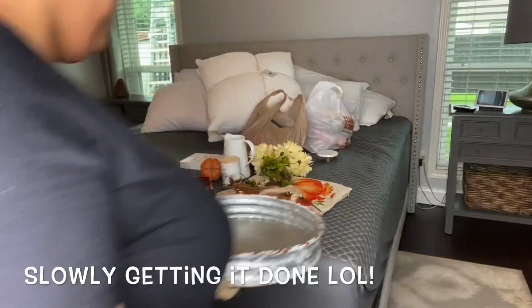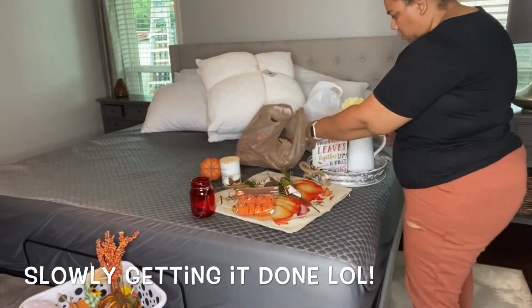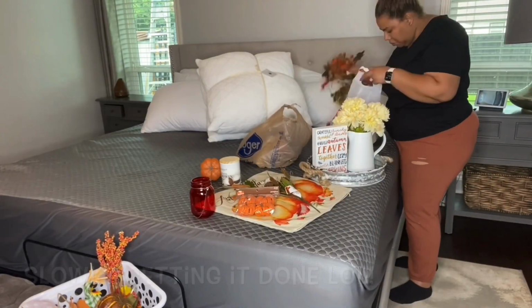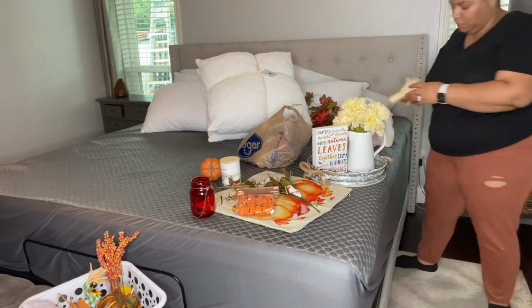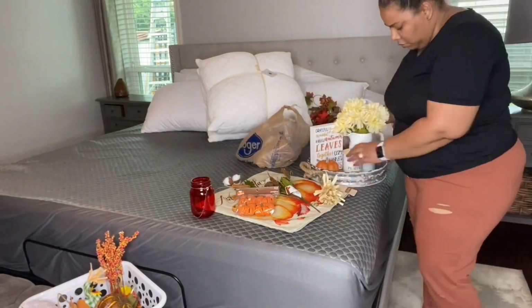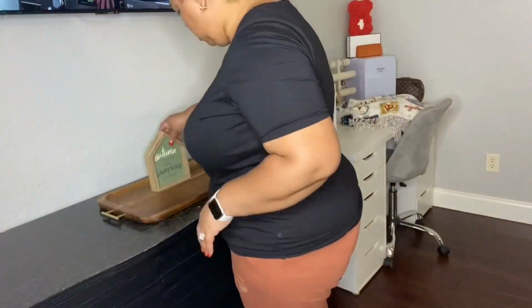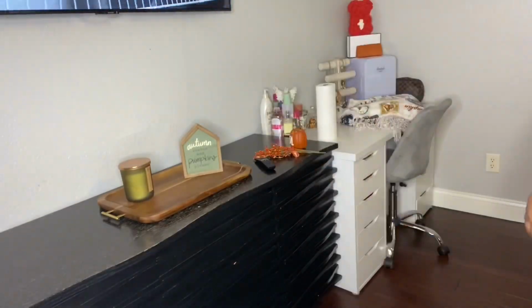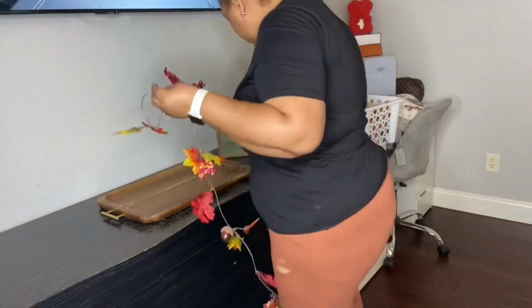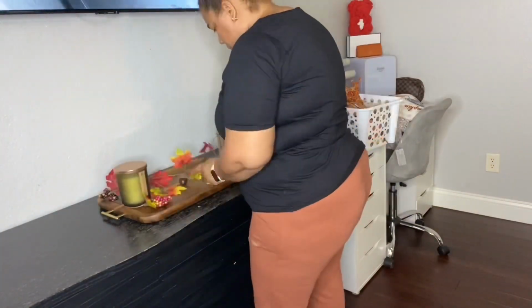I'm not sure what it is, but I feel like I am very slow this year when it comes to getting all my fall decor out. It's like, I don't understand what's going on with me, but I am honestly still putting things up for fall. And then my boys are asking me to decorate for Halloween, which is something I've never done. And I'm like, dude, I'm just now getting done trying to decorate for fall. And then I would have to take it all down to decorate for Halloween and then put it back up again for November. Oh my goodness.